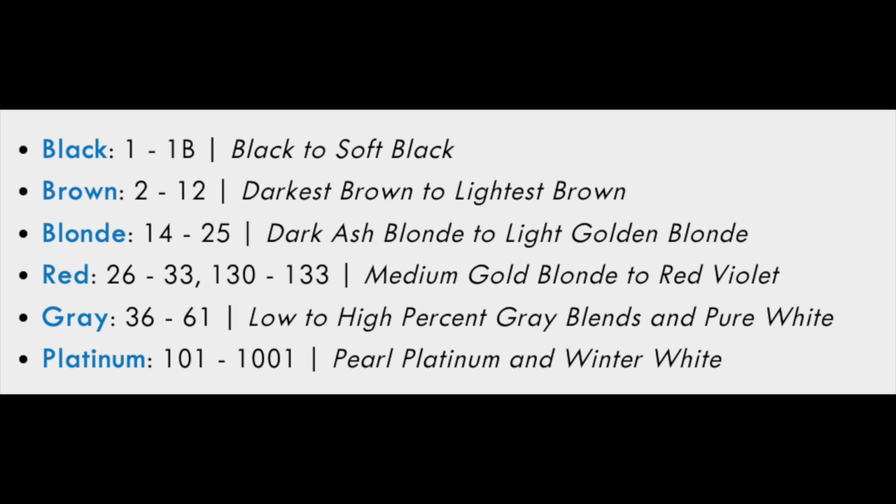So you're going to start out with a medium golden blonde with a little bit of red in it, all the way up to your 130 to 133, which is usually more your fashion colors, a red violet, which would be a fashion color. Then you have your grays to whites. Starting at 36 is going to be more of a gray, and as you go up to 60 and 61, it's going to be more of a white. And then your platinums, 101 to 1001, pearl platinum, and winter white. So those are your basic industry standard colors in wigs.